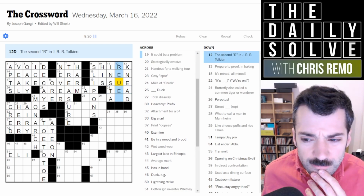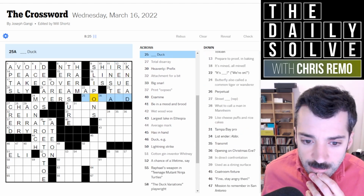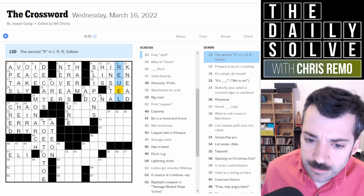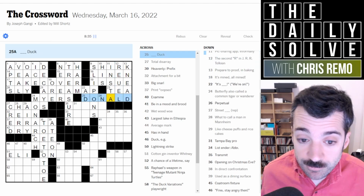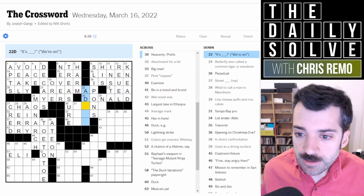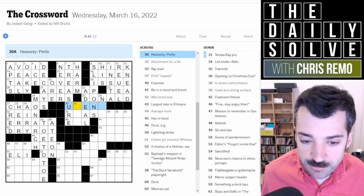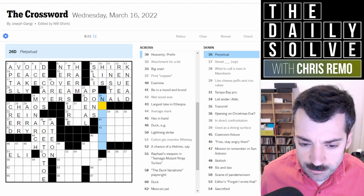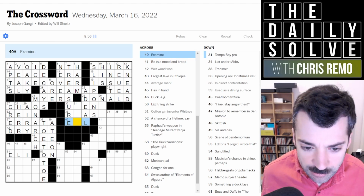What is this though? Second R in J.R.R. I just don't know. I'm going to need to get it entirely through crosses. Well, good. Here we have Donald Duck to fill that in, and rule. Raoul. I don't know. I'm not familiar with this name of Tolkien. It's a blank. It's a deal. We're on. And heavenly prefix. Why do I not see that immediately? Perpetual and big snarl, and then here we have examine.